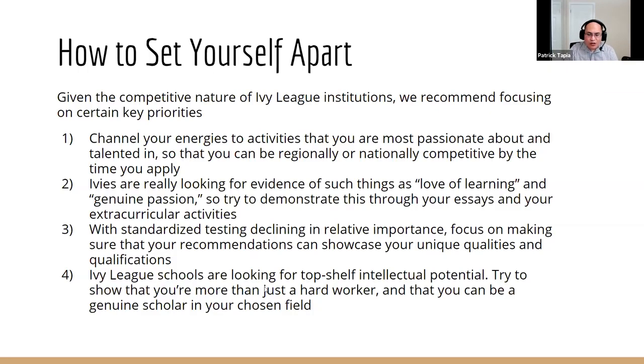Okay, so Ivy League schools are also looking for top shelf intellectual potential. So yes, good grades are important, but that's more like a starting point. You do want to show yourself to be someone who has this potential to maybe be a scholar in the field someday, right? So if, say, for example, you're going in a field where an internship or some research can be very beneficial, yes, I would definitely highly advise you to pursue those types of options to set yourself apart even more. Competitions are a good way to distinguish yourself as well.